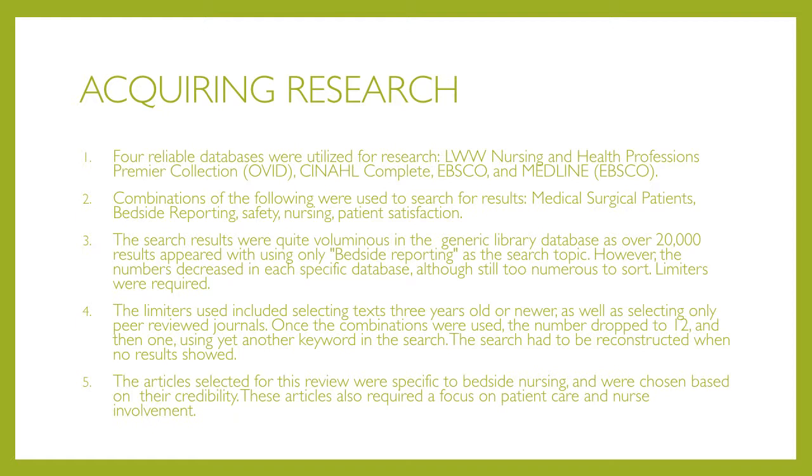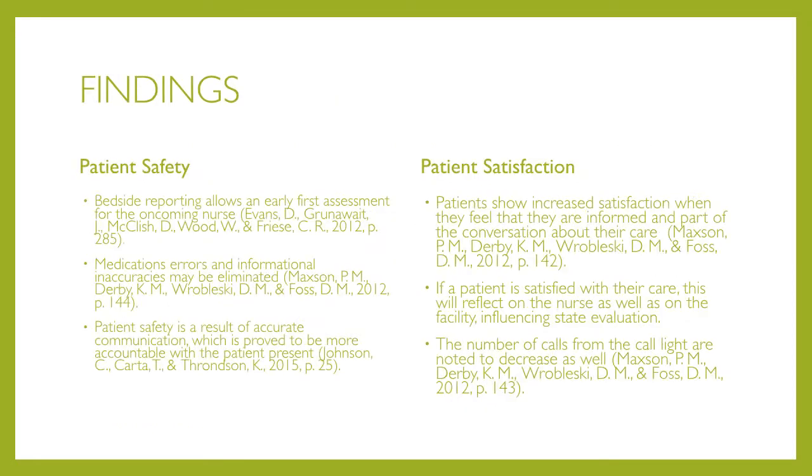Once the combinations were used, the number dropped to as low as 12. And at times, I didn't get any results depending on the combination that I used. So when that happened, I just reconstructed my search and was able to find specific results. The combination of articles used for this review were specific to bedside nursing. They were chosen based on their credibility, and these articles were required to have a focus on patient care, number one, and of course, nurse involvement.